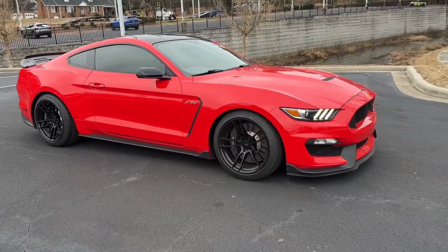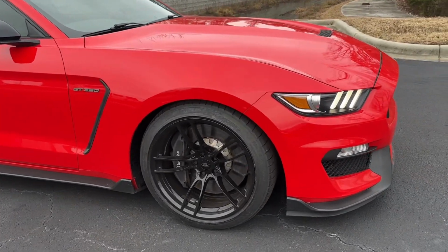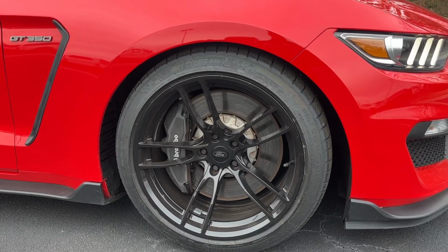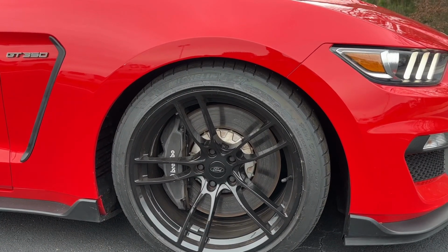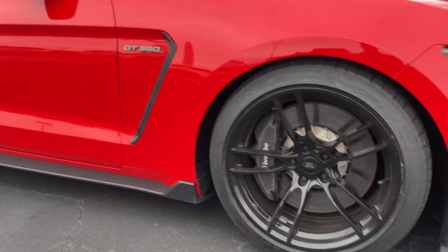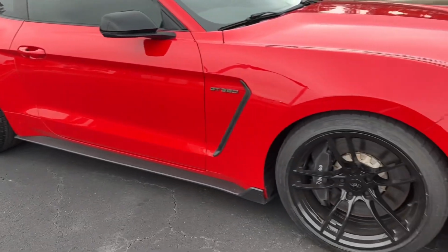One of the coolest things about this vehicle, though, is the wheel and tire setup. So you're going to have absolutely massive tires up front. You have 295s up front. These are Michelin Pilot Super Sport tires on the front and on the back. So 295s up front, 305s in the back for maximum traction.